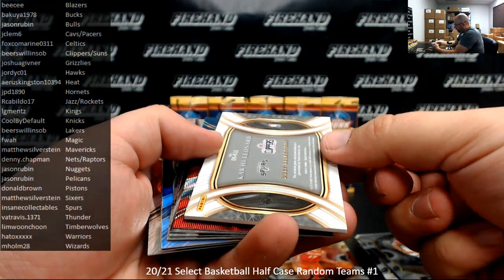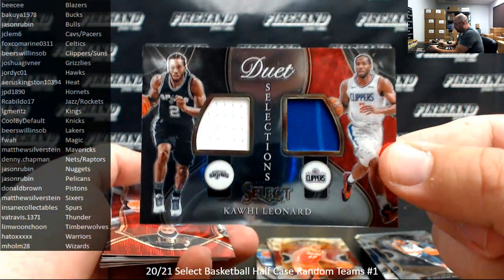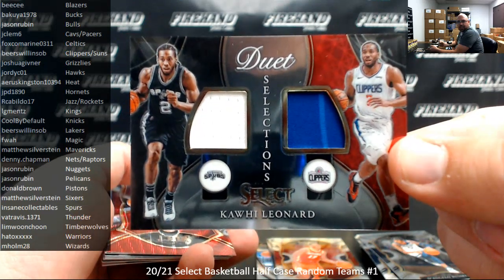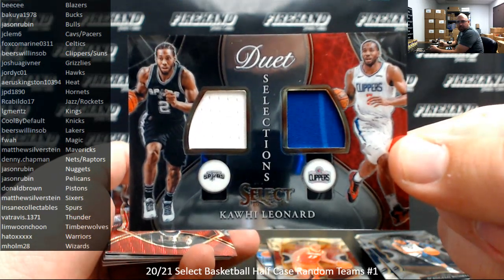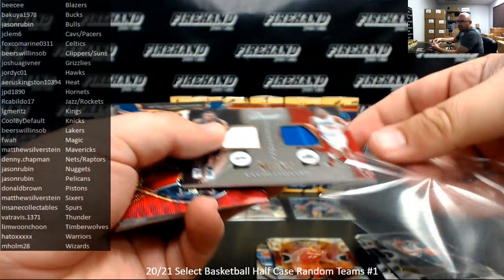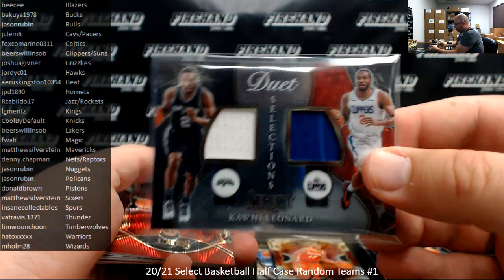All right, Kawhi Leonard. Duet selections. This is going to be fun. You're going to have all these cards. If this is what the set's going to be like, you're going to have a lot of these that are going to be going to random draw. Spurs and Clippers on this one. We'll do that draw at the end of the break. Yeah, if this is the insert style, then there's going to be a bunch of random draws on these.